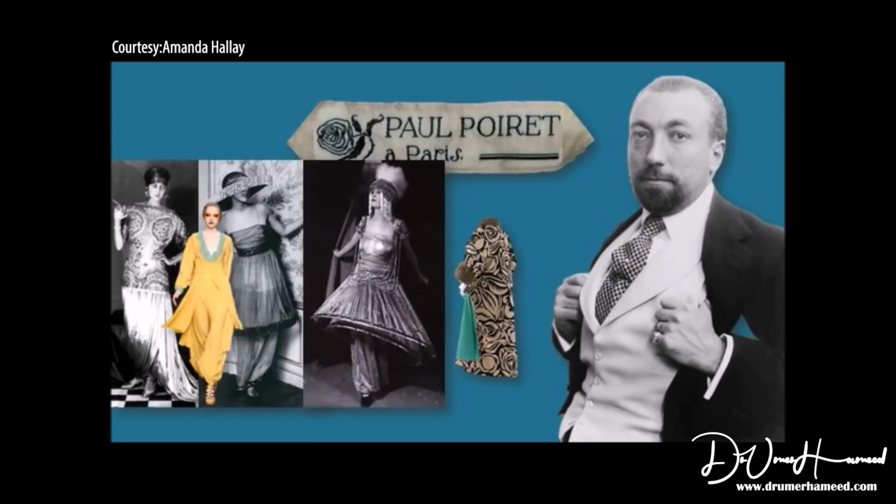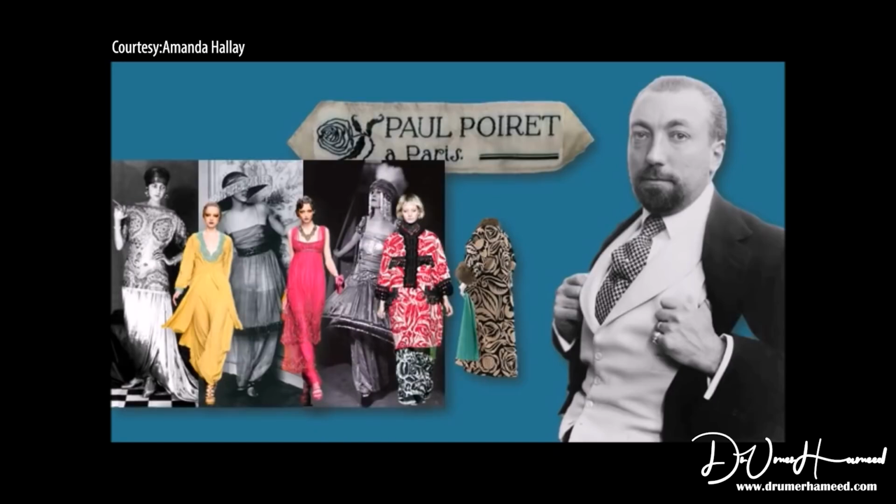Look at that. See the harem pants, just see everything about it as Poiret, isn't it? And this too. And look at the coat, the lapels, and then look at this collection by Marc Jacobs. Paul Poiret was important. He still is.